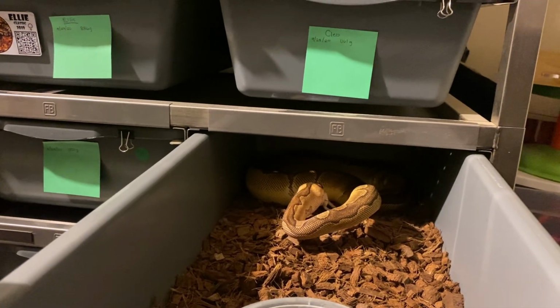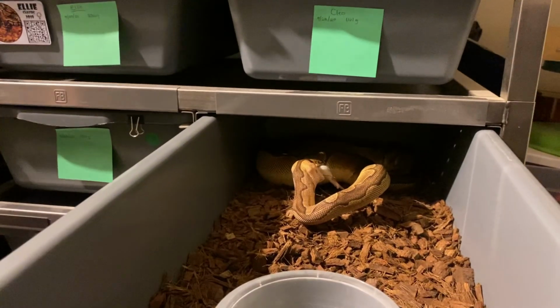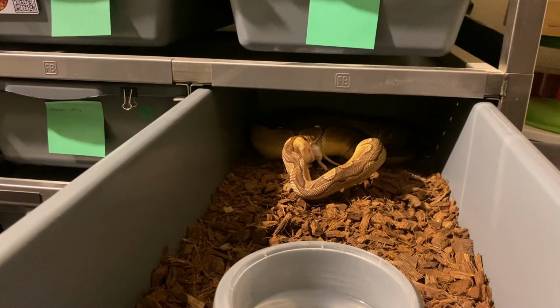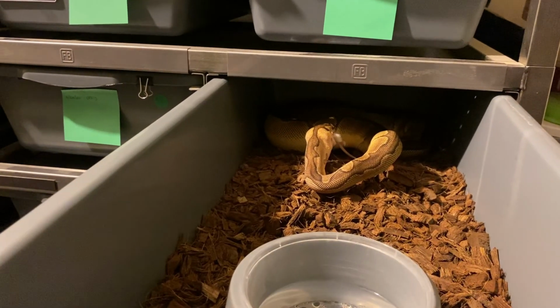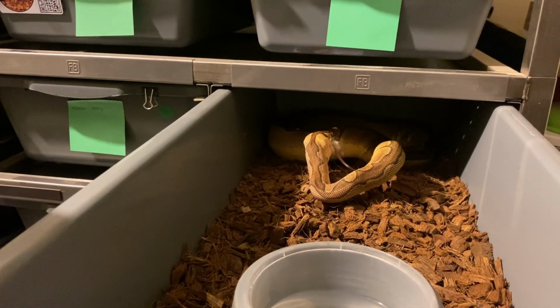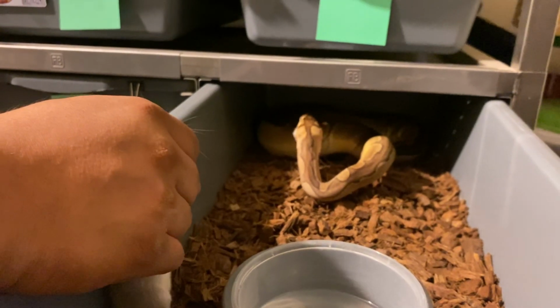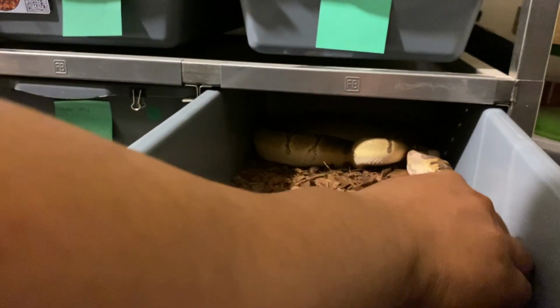So she's almost there. Almost there. Come on. And if she was facing this way, it will be so much easier. But so I'm gonna try to move her this way. There we go. She should keep eating even though I bother her.